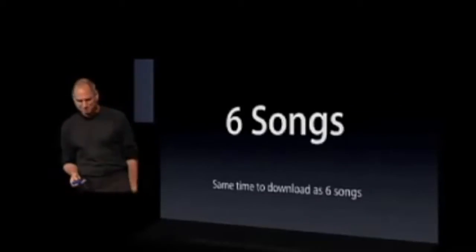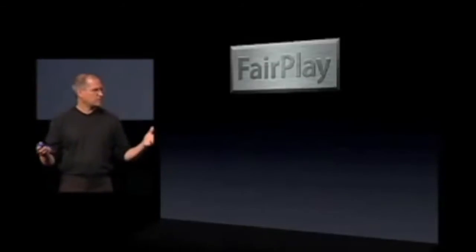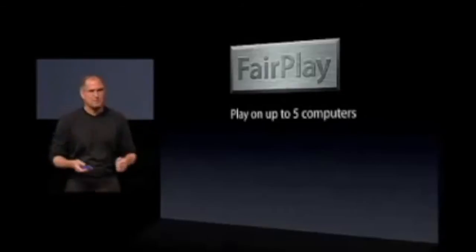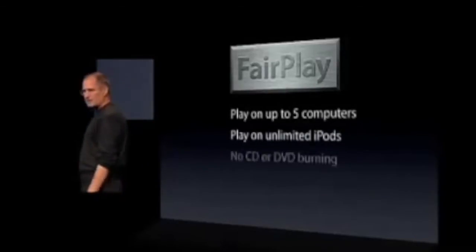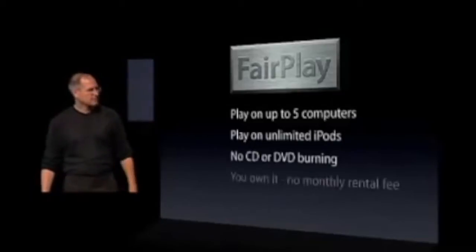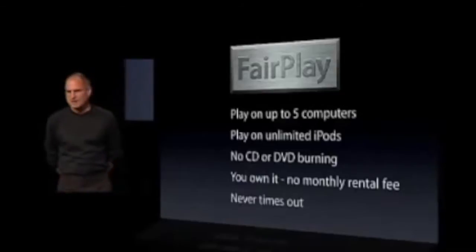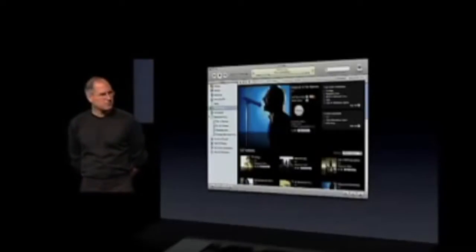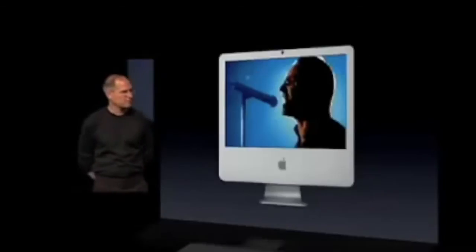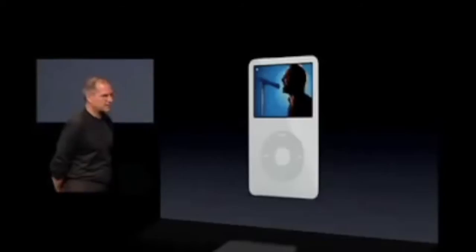It's pretty fast. And all the videos are governed under our FairPlay digital rights management system, so you can play them on up to 5 computers. You can play them on an unlimited number of iPods. There's no burning allowed. You own it, though. There are no monthly rental fees, and they never time out. So you can buy music videos, you can buy Pixar short films, you can play them on your computer, and you can now play them on your iPod.